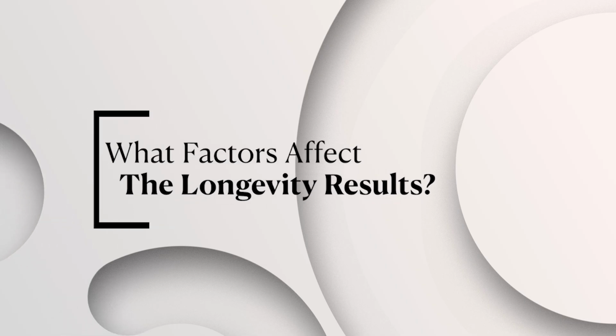What factors affect the longevity of the results? So there's a few factors that contribute to how long your results will last. The first will be lifestyle, the amount of water that you're going to be drinking, those sorts of things, sports, how active you are, where you live in the world. All of these things can have an effect on how your Profhilo is going to last.